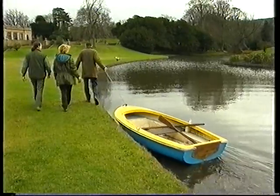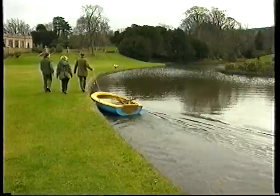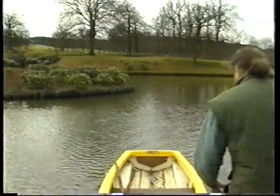It's Tuesday morning and gardeners David and Una are starting their day with a little boating. Actually, there's weeding to be done on the island, but they're relaxed about it.